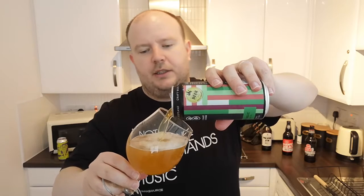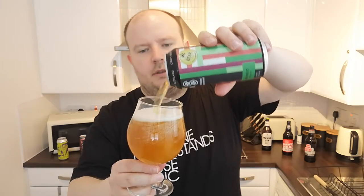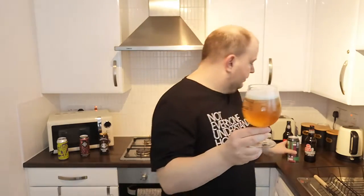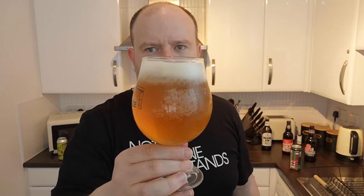More West Coasty. There's a slight bit of haze to it, but there's a bit of a darker malt bill. It certainly looks more West Coasty than a New England juice bomb, doesn't it? It does to me anyway. Nice, lovely white head on it. It's great the way it jigs about in the glass.